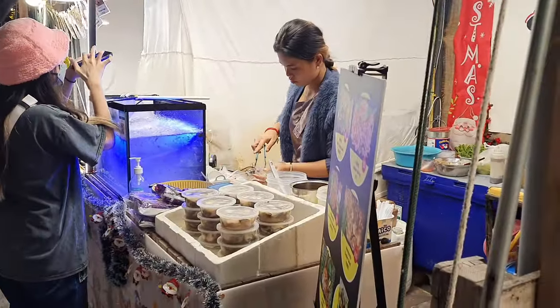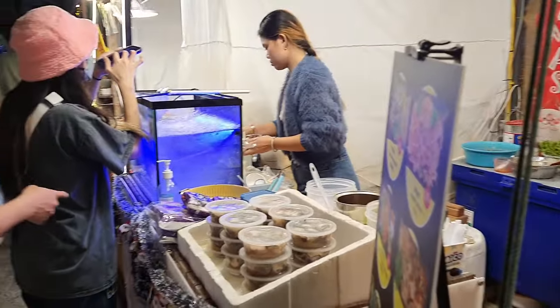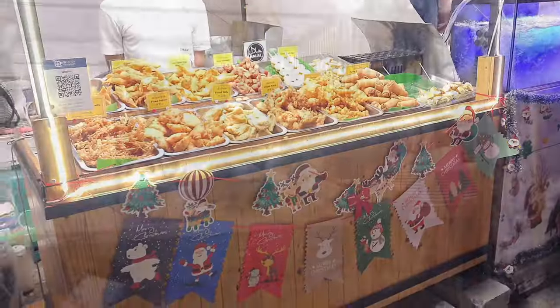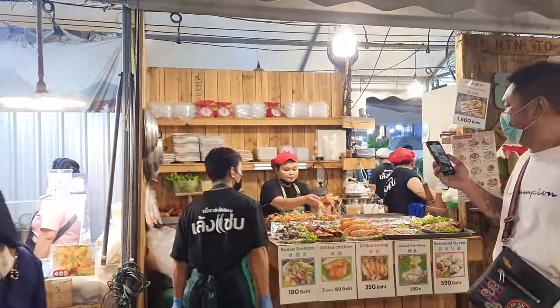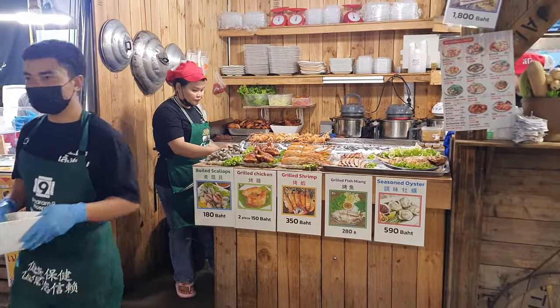Another section is the music section, where you can sit and enjoy live music and live performances by contemporary bands, Thai music, and cultural shows. If you get lucky, you'll get a place to sit. At times it gets too crowded in the evening, so you have to be a little bit careful.